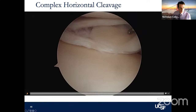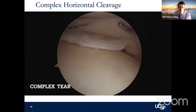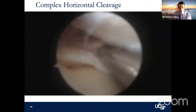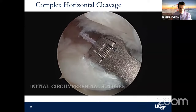This is a predominantly horizontal cleavage tear, but you can see it has a flap there. And the option could be to take out that flap, but I chose in this case to try and retain it. And so we start by, first of all, always preparing the surfaces, getting your biology maximal for your repair, and then placing your sutures.